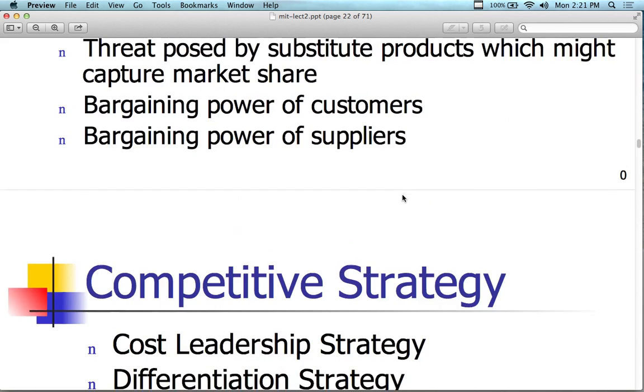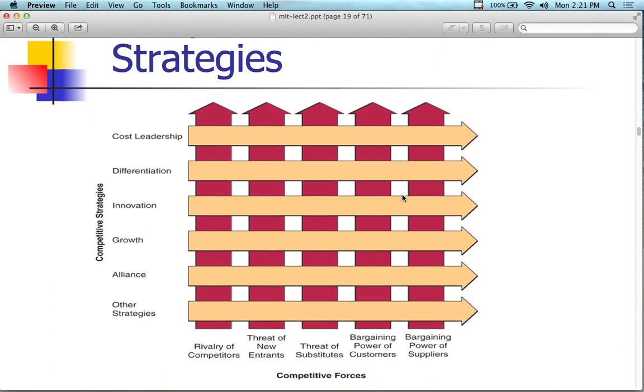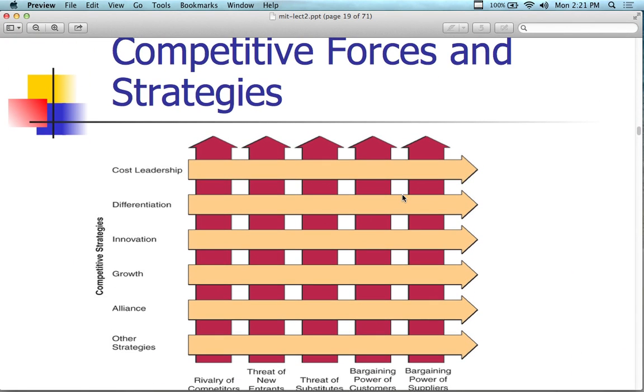Versus the competitive strategy. So these are the driving forces. Let me go back to this model for a second, because you have to actually see the big picture in order for any of this stuff to make sense.